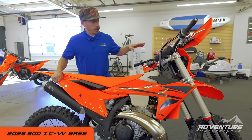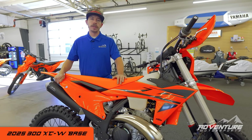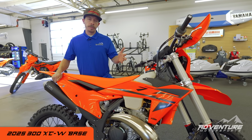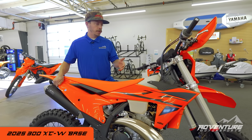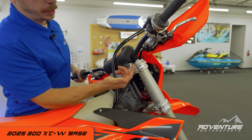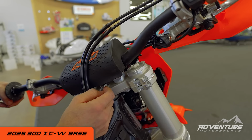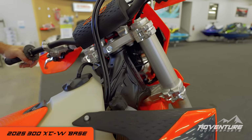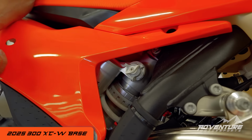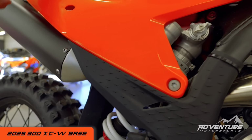Okay, and like we talked about before, the 25 model is going to come with the Xact fork and the Xplor shock. For all the people that have ridden KTM for a while, you've known in the past you needed tools to adjust your suspension. They still have the feature where you have the adjustable clickers. No tools needed. You've got your compression, high speed compression, and your rebound down low on the shock with this red knob.